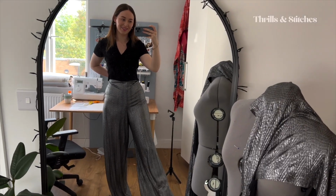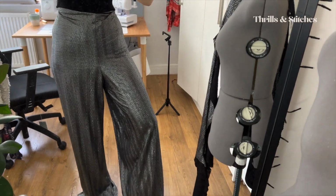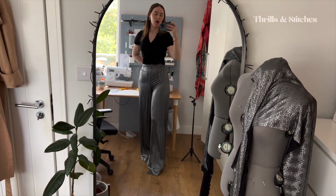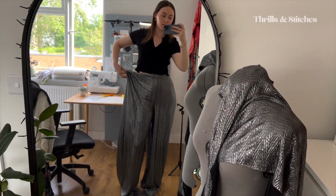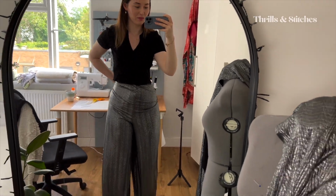Okay, but wait. How good does this fabric look? I'm obsessed. I'm gonna look like a mermaid. This is so cool. It's obviously miles too big, which was kind of intentional, but I will definitely have to take it in by quite a bit, at least in the waist.